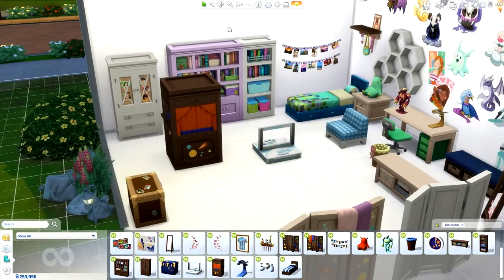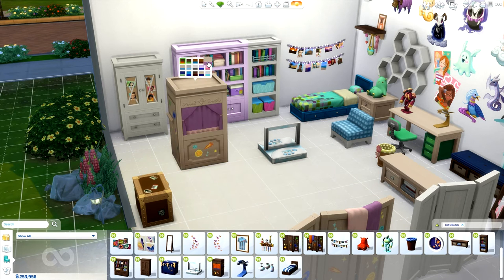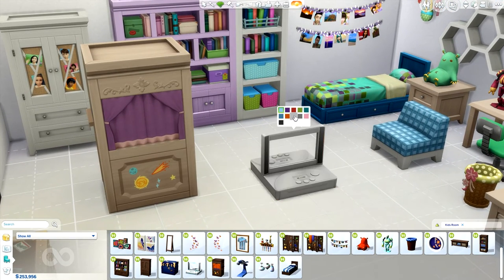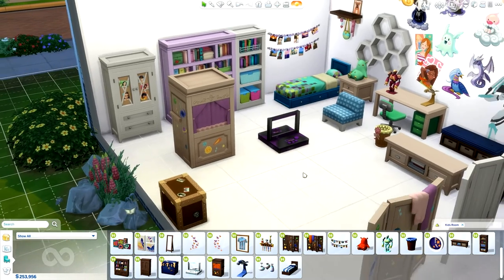All right, so I'm just gonna see what color combinations these come in. It looks like you can even get ones with little stickers on the side. I'm gonna get that one because I think it's cute. And for this, I'm gonna get, ooh, I like the green, it's like a camo. I'm gonna get the purple one, because purple is my favorite color. All right, so that's all the items.